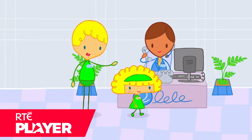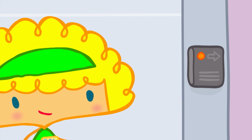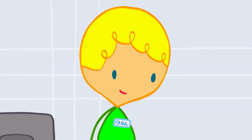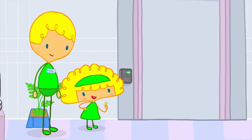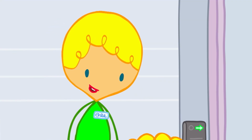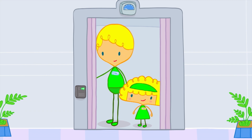My office is upstairs. We're taking the elevator. I love elevators. Oh, where are the buttons? Wave your badge in front of that black box. The door opened. The badge really is magic. It's pretty nifty, all right. Now, are you ready to see my office? Yes, I am.